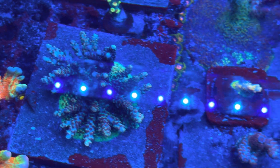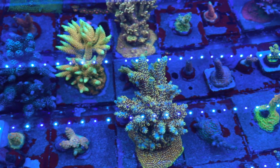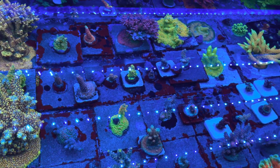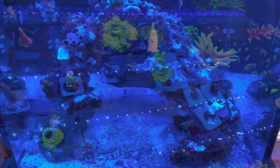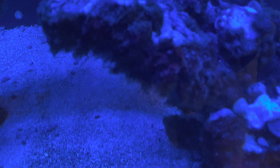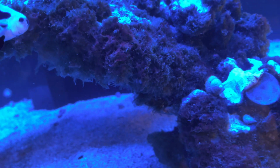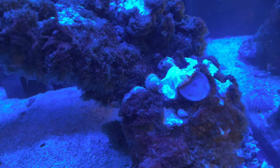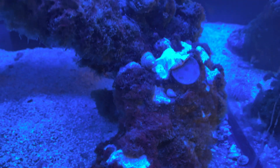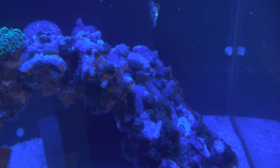So anyway, that's it for the SPS, and I will take you guys and show you what it's looking like in the torch tank, the old torch tank where I had all the torches. Okay, here we are at the torch tank, and I'm honestly fairly embarrassed to show this guy to you guys because I have never had hair algae like this. After I dosed that Cipro, it must have killed off my good bacteria. Within one day, it had dino everywhere. I seem to have beat the dino, but this hair algae just keeps going.